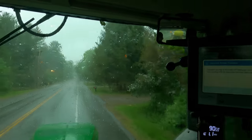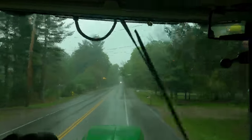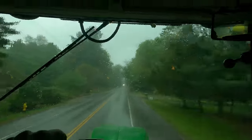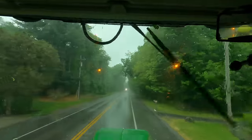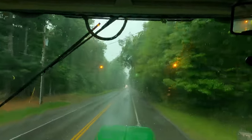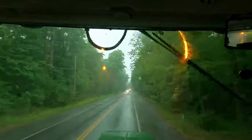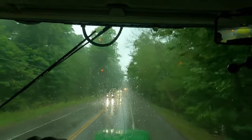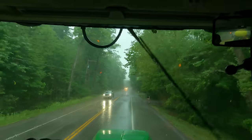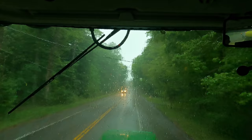So we'll have to find a couple of things to do around the shop. This rain is really a blessing in disguise. It's something that we really needed. And I'm just glad to have gotten done with that no-till field, because the conditions were perfect. So we'll get back to the shop, get this thing inside, and find something to do.